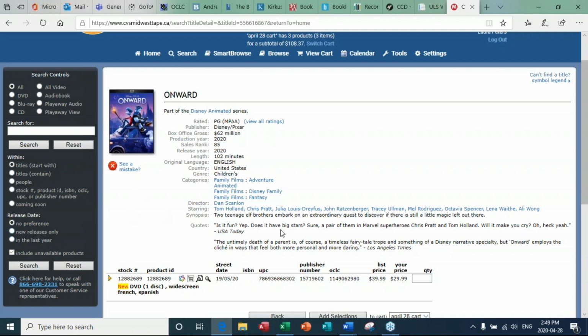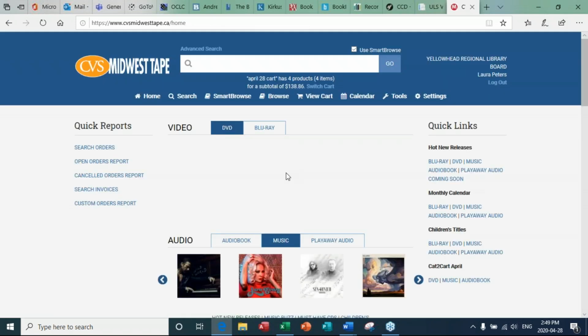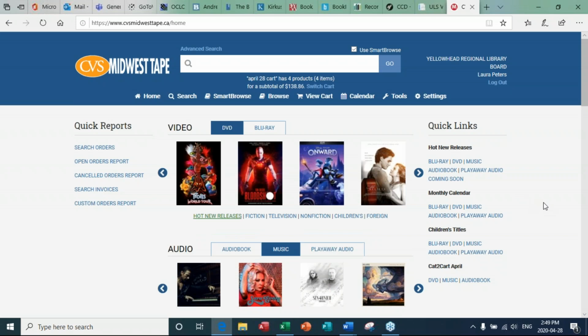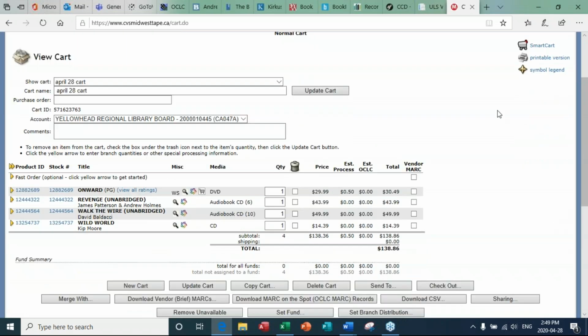But in this case, I'm just looking for Onward. It's coming out. I want to get a copy. And so again, I'm just going to add the selection, which is already in my April 28th cart. And now I'm done shopping at CVS Midwest Tape. So if you want to just review what is in it, you can go to View Cart at the top. And it just has it all laid out here.